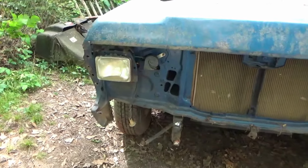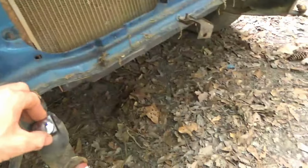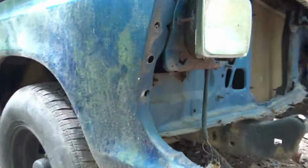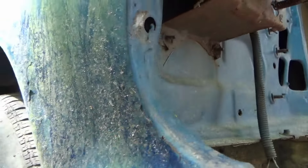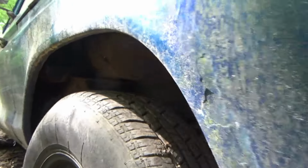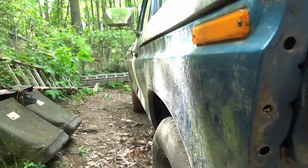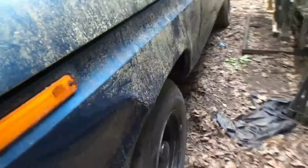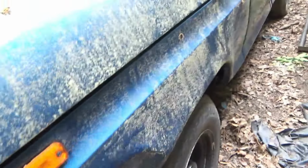Looks like the front end's in pretty good shape. Unfortunately, I can tell he had to cut the bumper off. That's something I'm gonna have to fix. Looks like it was painted at some point. Yeah, it was painted. I wonder what the original color of this truck was, but it's actually fairly clean for what it is. Man, it's straight. Look at that. That's straight as an arrow, except for that one little spot. Oh, there's a little wrinkle here in the fender. That's not too bad. I can probably work that out.